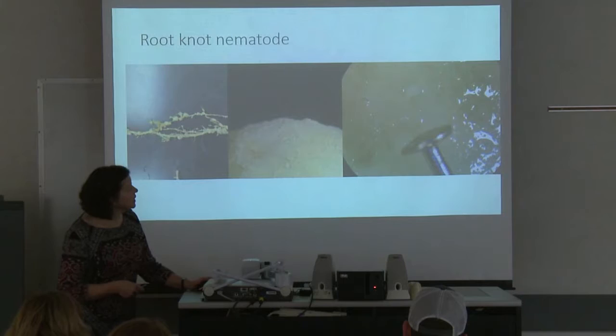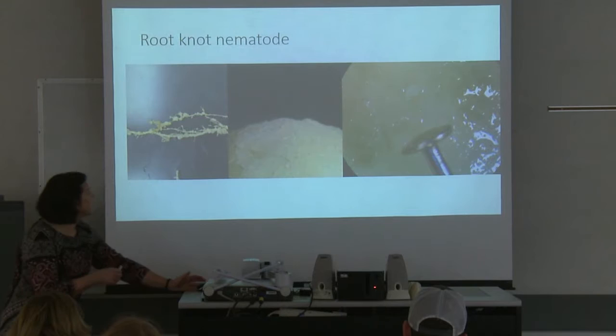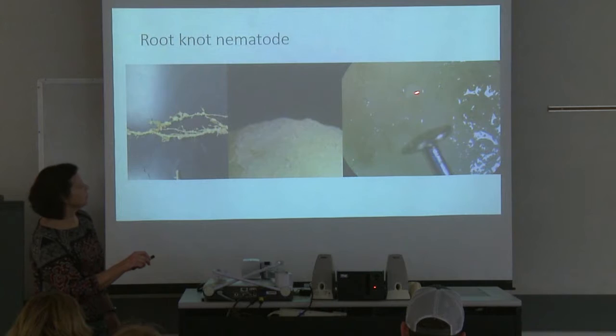So another example I want to show you is root knot nematode. This is a serious problem in our area as well. You can see the roots here with the big root knots on them. This is a potato plant, and these bumps here are actually root knot nematode galls on the tuber. This is a potato, that's a pin. And there's the female root knot nematode there. Meloidogyne incognita is the root knot that we have here in our region.